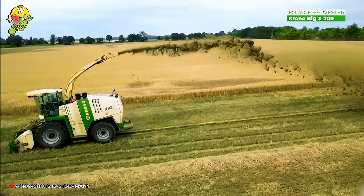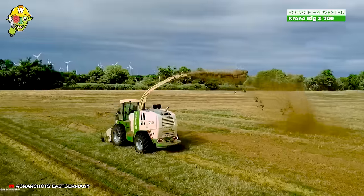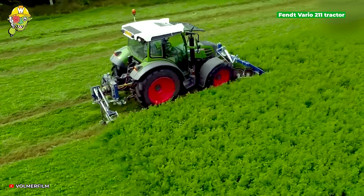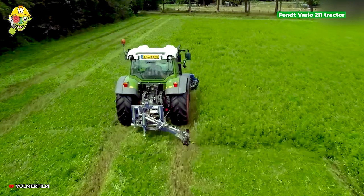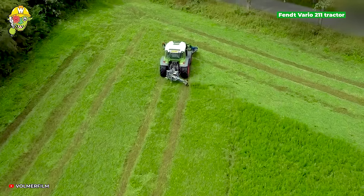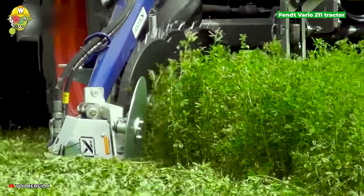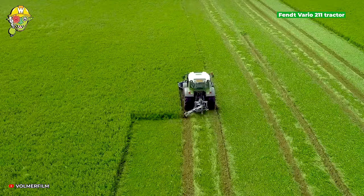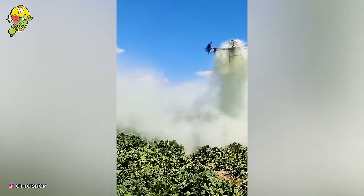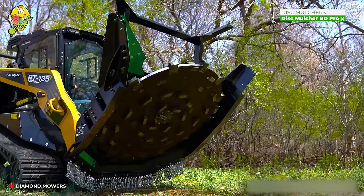Rotted grass also serves as an effective natural fertilizer. Take a moment to relax with alfalfa mowing. And next will be a bigger tree.